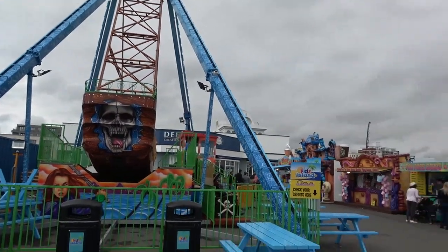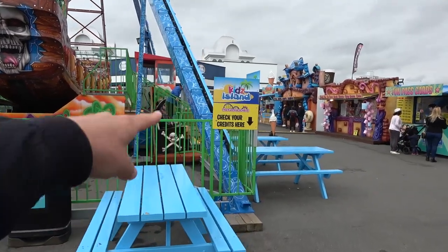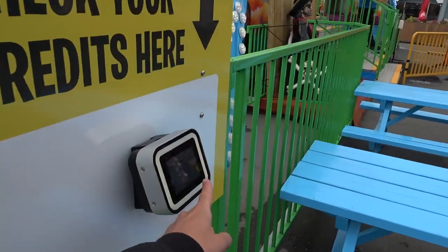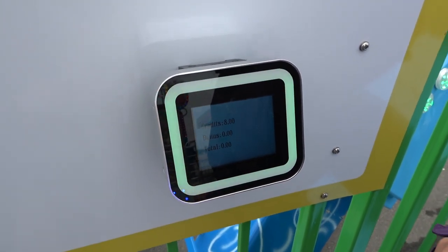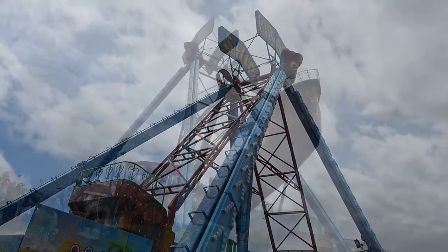Along with that as well, which is quite a good idea, considering it's a small little amusement park, it's actually really advanced because you can check your credits just over here as well. So literally you scan your card just on here, and then it tells you how many credits you got left. Oh, here we go. That's it. It tells you how many credits you got left. You've got a bonus, but there you go. Yeah, we're going to take you on our final little ride down here, the pirate ship.